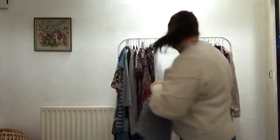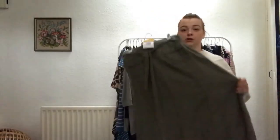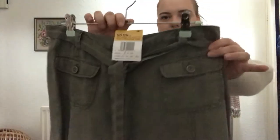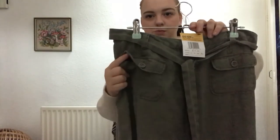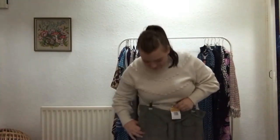Then we've got a Boden linen skirt. It's like a khaki colour. The colour's not picking up too well on here, I am sorry. It's got these nice buttoned pockets and a nice tie belt. It's about midi length. Again, I know you can't see it on me.